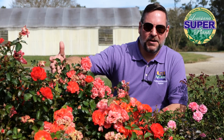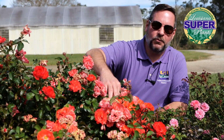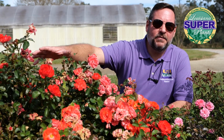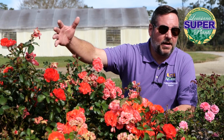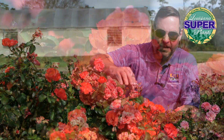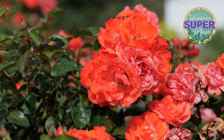Look at this punch of color for the fall landscape. This is coral drift rose, and it's one of the many colors available in the drift rose series. These really bloom all season long, even if you don't prune them, and they usually stay a pretty reasonable height in the landscape, nothing as large as a knockout rose. This is a Louisiana super plant for many of those reasons, and again, just look at this fiery color. It really even gets a little bit more intense as it starts to cool off in the season.